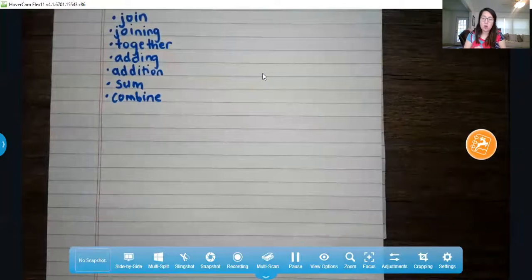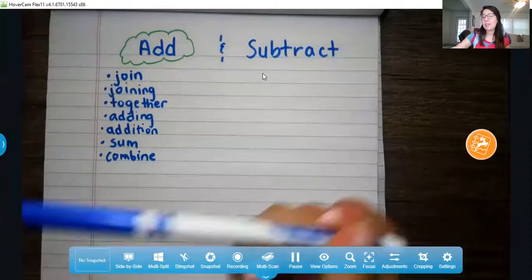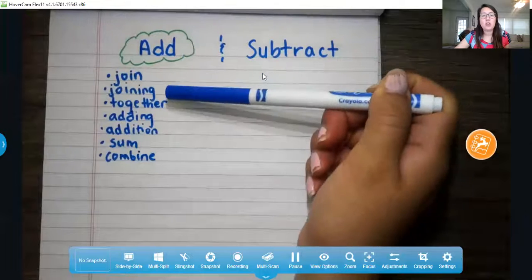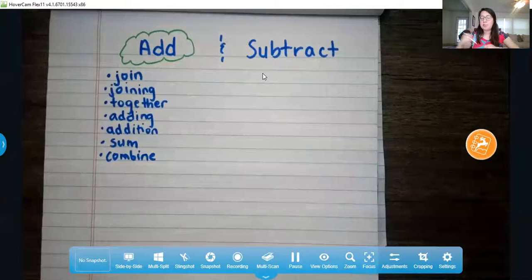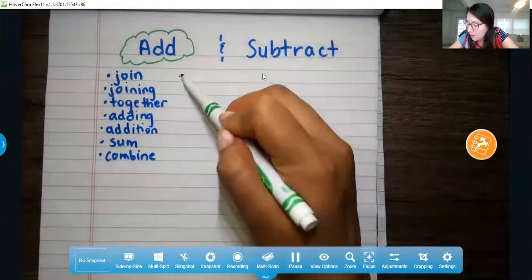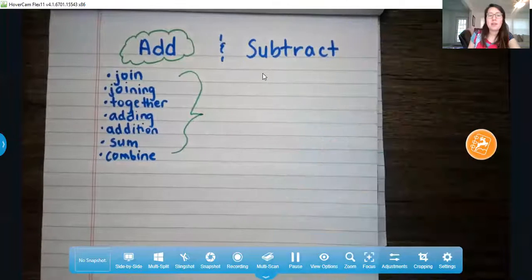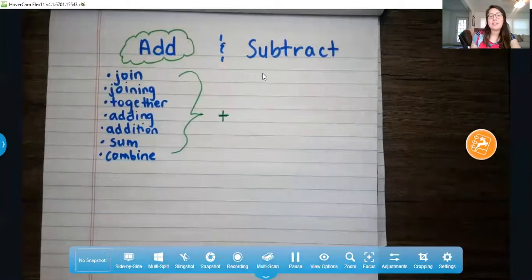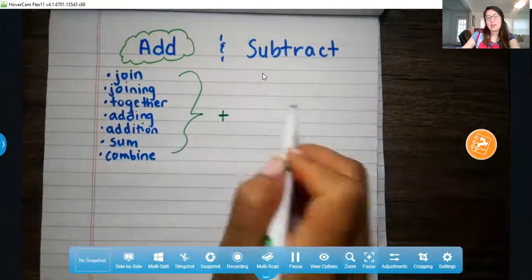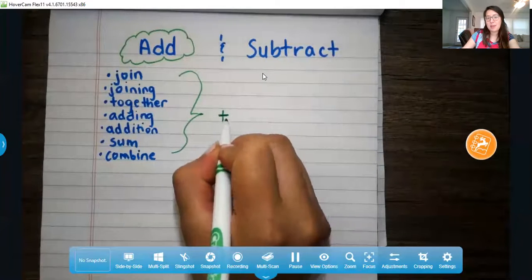All right, friends. So let's go ahead and begin. Okay, let's go ahead and start adding. So again, don't forget that I can use words like add, join, joining together, adding, addition, sum, combine. They all mean the same thing. And all of these things have in common this addition sign. This sign looks like a T. That means you are adding. This means sum. So whenever you see this sign right here, that means sum.